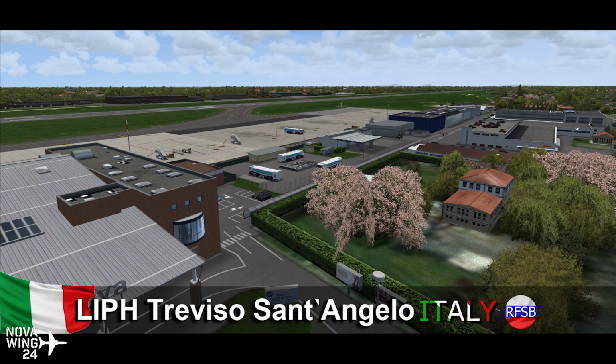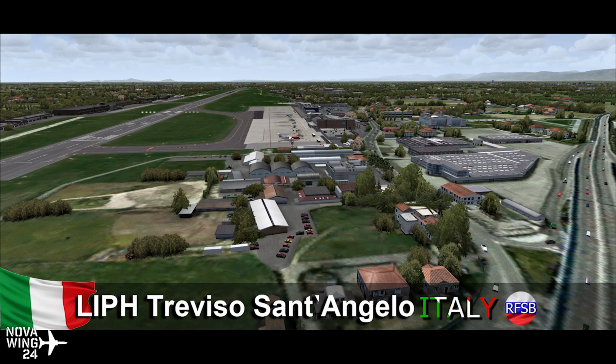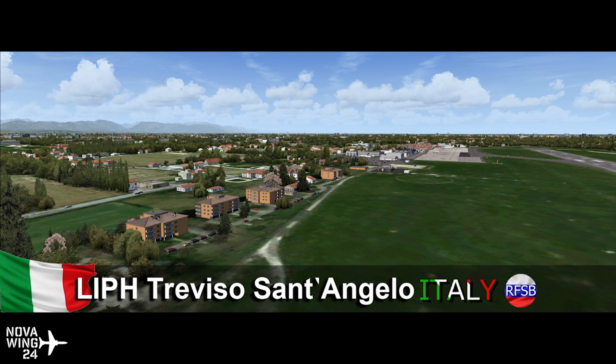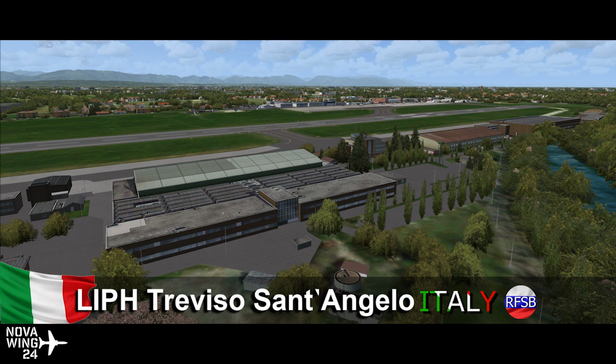So for those of you out there who do a lot of VA work and enjoy your passenger jets, your tube liners, this is probably going to be one that you might want to add to your collection as somewhere different for you to go. It comes with all the usual stuff that we expect from scenery designers as well: custom airport buildings, custom vehicles for the airport, full runway and apron lighting included, with 3D mast-mounted lighting and lighting on the taxiways. Baked shadows as well to make our experience a little bit better.